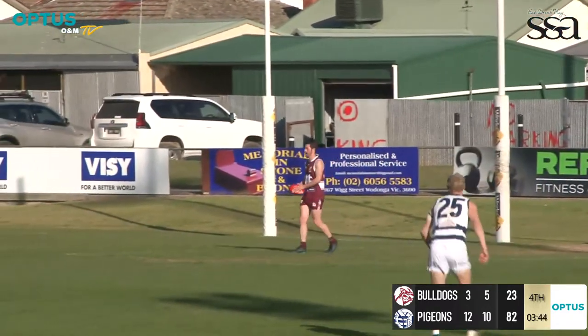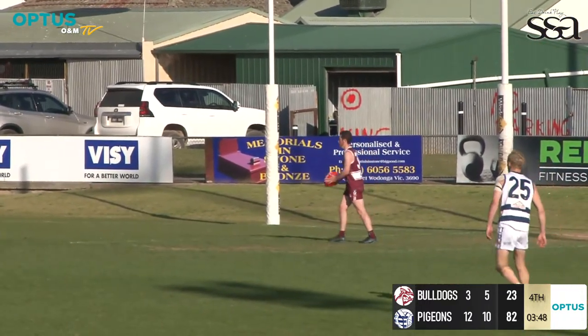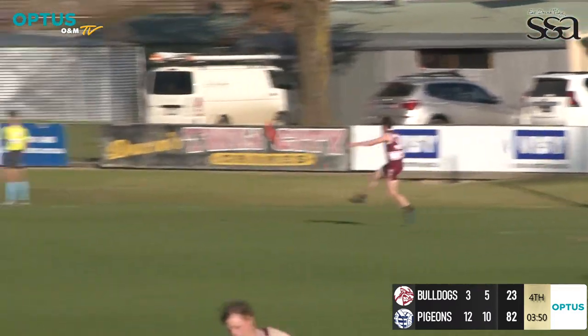So, Yarrawonga blowing a few chances here. 12-10-82. The Dogs 3-5-23. Scoreboard down here as well.